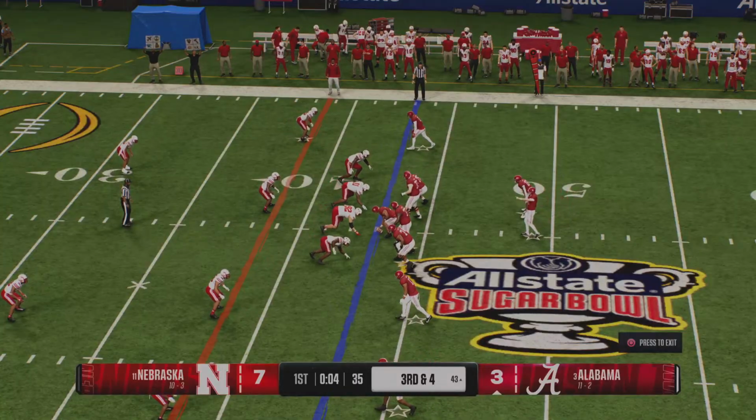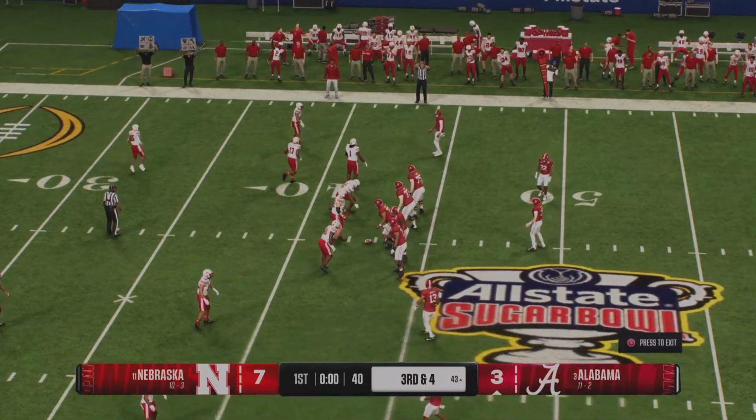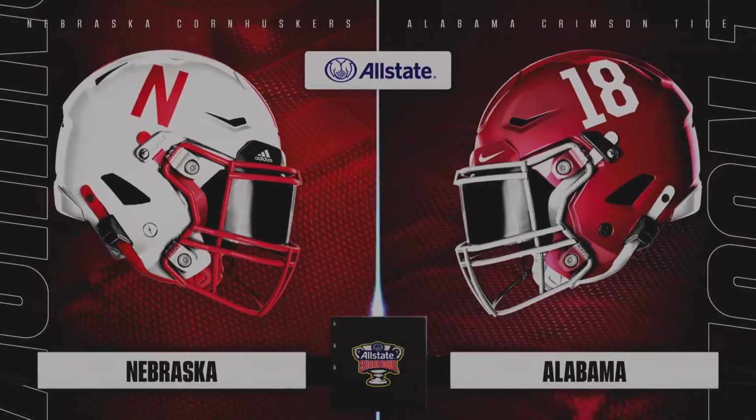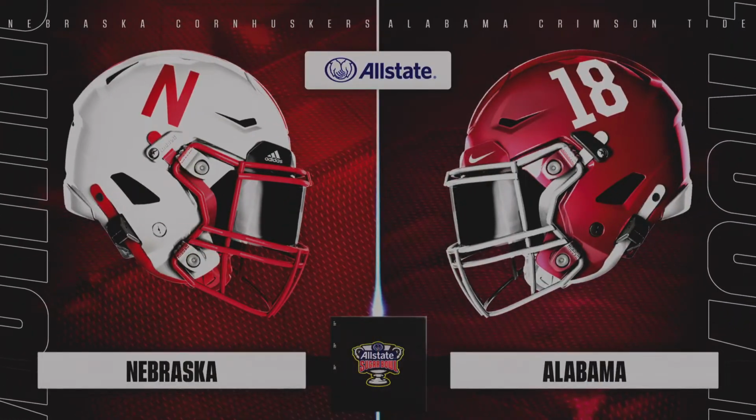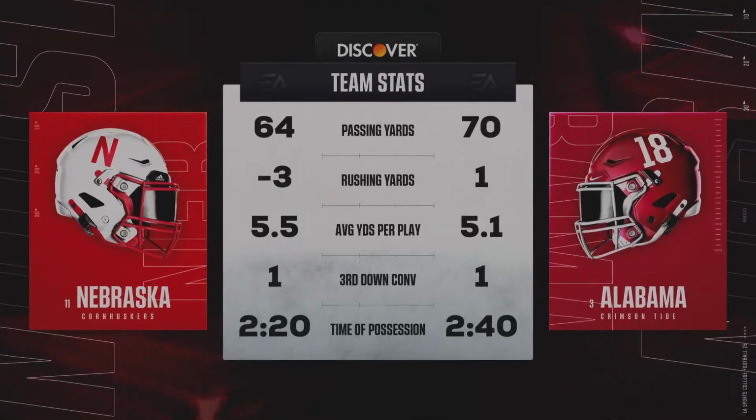This will be the last play of the first quarter. 3rd and 4. No, they're going to let the clock tick. Apparently it didn't count. Alright, the last play of the first quarter was him stepping out of bounds. Kind of underwhelming, I can't lie.